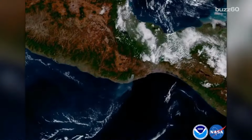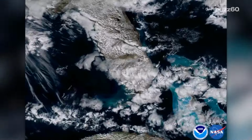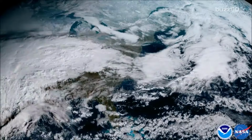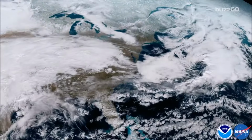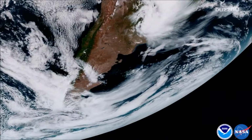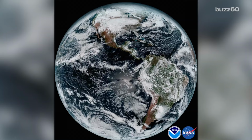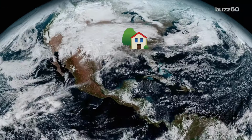See for yourself. A fire burning in Mexico? GOES caught it. It's gonna be a cloudy day in Florida. And this animation shows the severe weather pattern moving across the country in the Northeast, which caused wet, wintry conditions. In May, NOAA will decide where to permanently place GOES-16 in space. Not only are these images picture perfect, I think I can see my house from here.